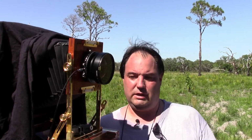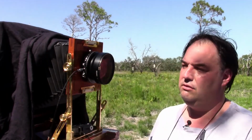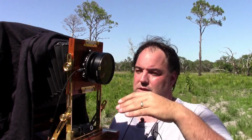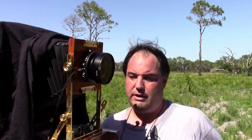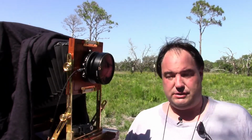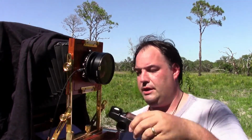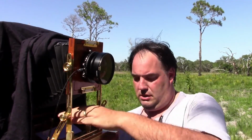So again, like I mentioned, I did raise the front standard. I also tilted it this way a little bit to bring a little bit more of the foreground in focus. So we'll see how that works. I went ahead and checked the focus. I obviously did the composition, so I thought I would go ahead and let's meter this and see what we got. I haven't even had a chance to see what we got here.